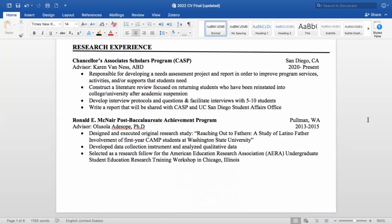subheading here that I put is research experience. The reason why is because a graduate school education is going to be heavily focused on reading and writing and research. And so I wanted to show the committee right away that I have research experience, especially because a PhD is a research degree. So if you're applying for PhD programs, make sure that your research experience is right at the top of your CV.